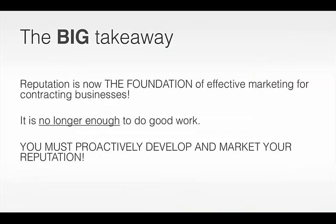Now, the big takeaway here is that reputation, it's always been the foundation of your business. It's now the foundation of effective marketing for contracting businesses. You've got to make sure that you are not just doing what you can from a service perspective to have a solid reputation, but you've got to also proactively market that reputation in as many ways as possible. It's no longer enough to do good work. Okay?